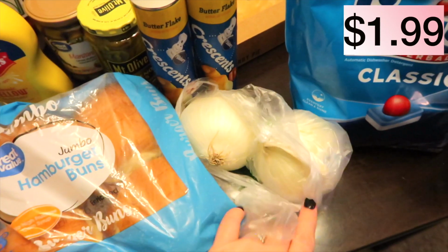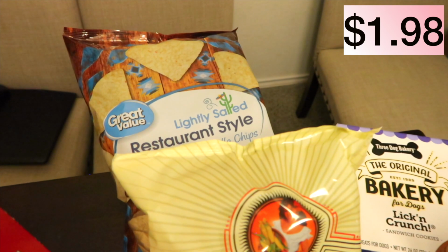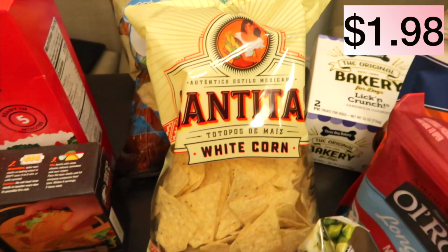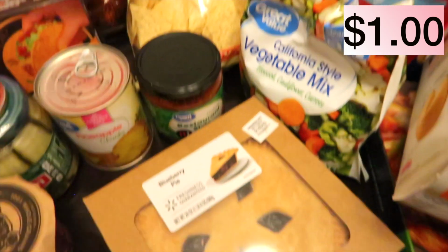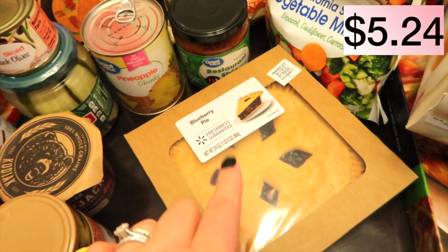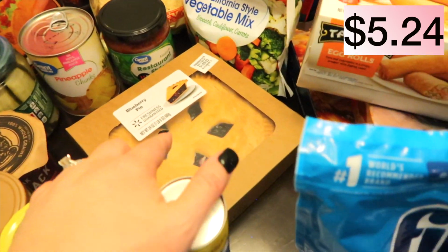A couple of onions. I have lightly salted chips in the back. I have not had lightly salted chips since we lived in Michigan, so I'm ecstatic about that. And then I got some regular Santitas chips for whoever wants those. I have some frozen mixed vegetables, blueberry pie. You guys, we have not had blueberry pie since we lived in Michigan. Amarillo, Texas never carried blueberry pie, so we are really thrilled about that.